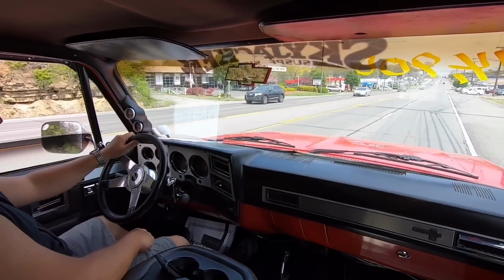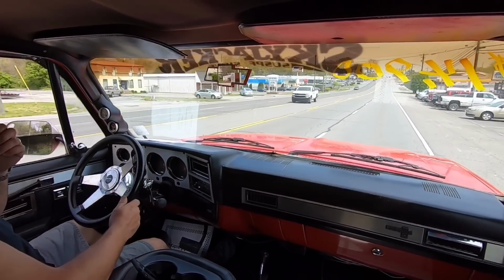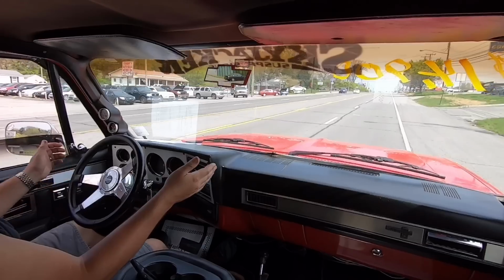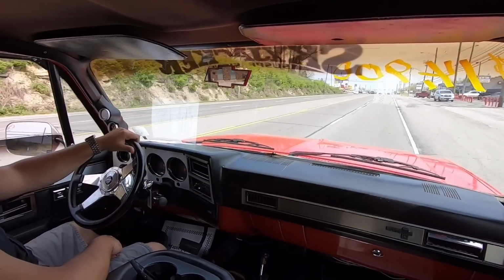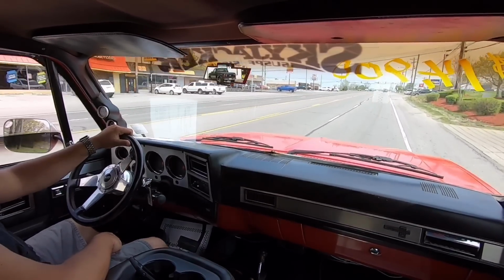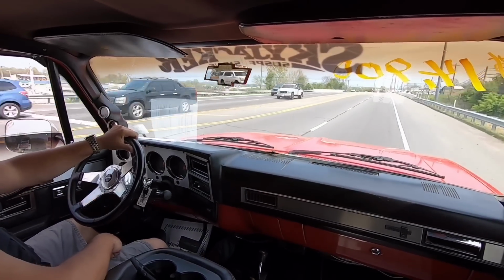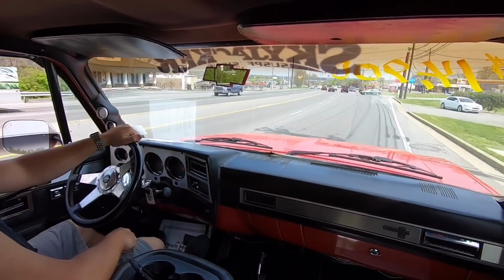Gas pedal's a little stiff. Sounds like one of our belts is squeaking too. Speedo's coming up. Try to see how straight she goes down the road. It is pulling a little bit to the right as we're driving. Nothing major, but if I let go, I'll eventually end up over the line. Our belt's definitely squealing. And our kickdown's not hooked up on this one. The brakes work really good, and we're stopping fast. Those are popping up on the dash.